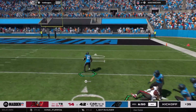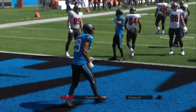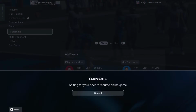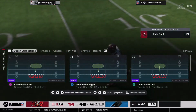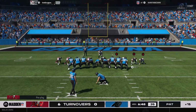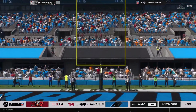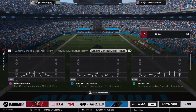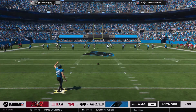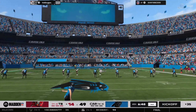Now a hit and a loose football. And it's picked up by the... And he takes it into the end zone. A fumble recovery and a touchdown for the Panthers. Now for the point after. And this one was over a while ago as they just add on to their big lead. Score: Panthers 49, Buccaneers 14. So here's the kickoff now as they'll get it again following that fumble return for a score.